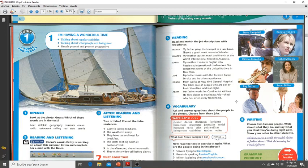Mom works at New York General Hospital. She takes care of people who are sick or hurt. She often works at night. Who's Donna's mother? Sarah Miller. Excellent. And finally, Adam.